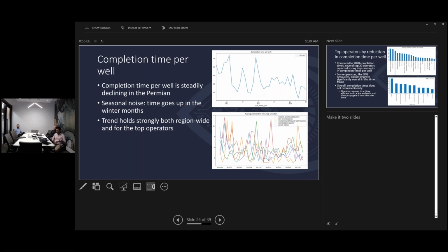So what I'm going to try to do is go into our proprietary data, which, like Eric earlier mentioned, there really is no parallel to that satellite-derived completion data out there. So it really gives you a very good insight into what's overall going on in the Permian. The first metric that I settled on was completion time per well. Now, as you can see, the frac crew number keeps going up and down, and you can also derive how efficient frac crews are in terms of completions, just based on the number of frac crews.